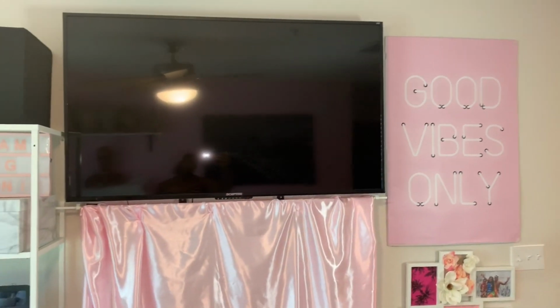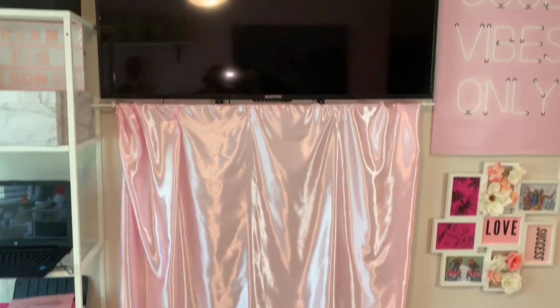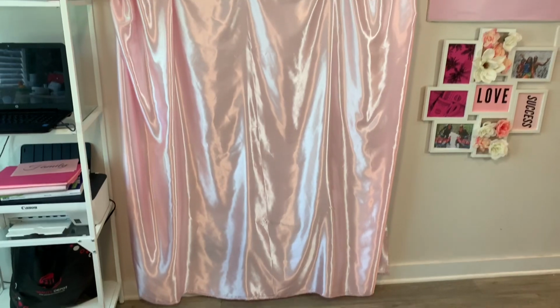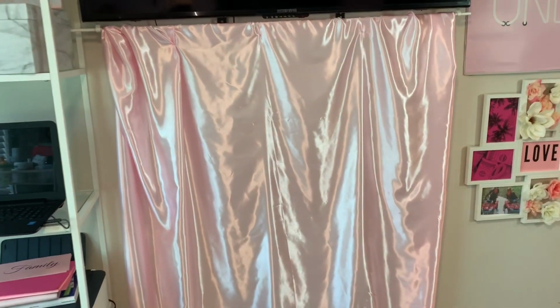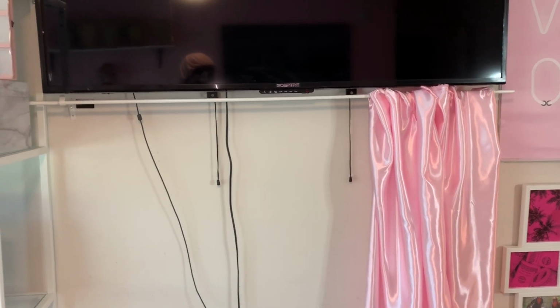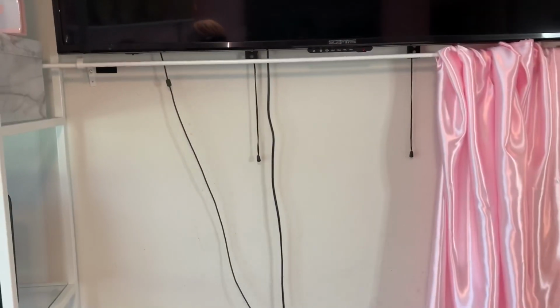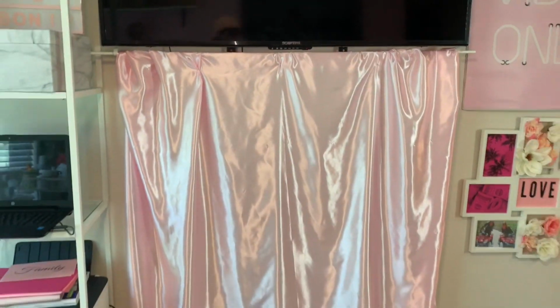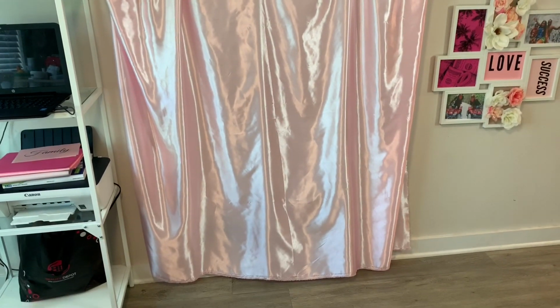And right here, this is the wall. I was just like, I don't know what to do with this wall. So what I did, I added a curtain rod and I added this silk fabric that I got from Walmart. It was $4 for 2 yards. And the reason why I added it was because, y'all, the cords behind this TV were an eyesore. It was just so ugly and I needed a solution for it. So I put up the curtain rod and I added the silk fabric to it, and voila.